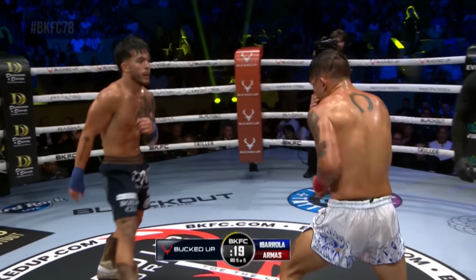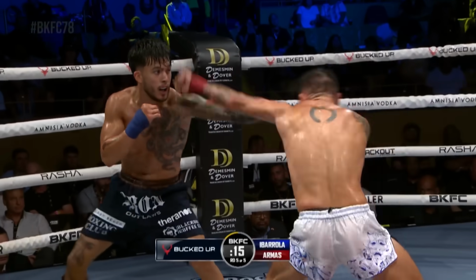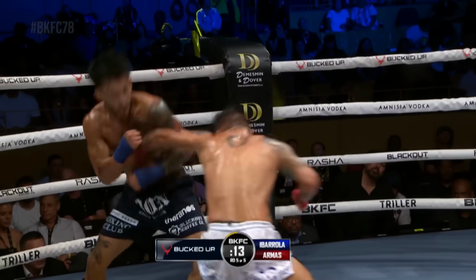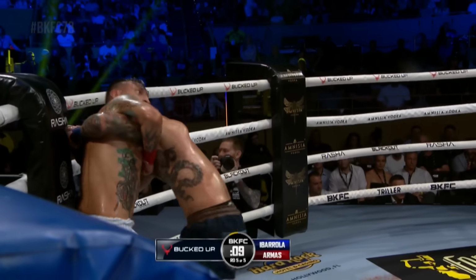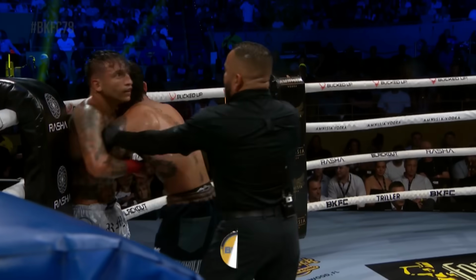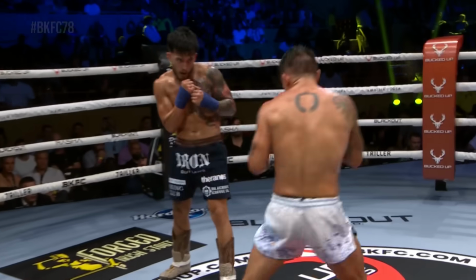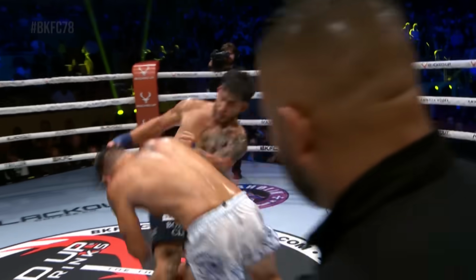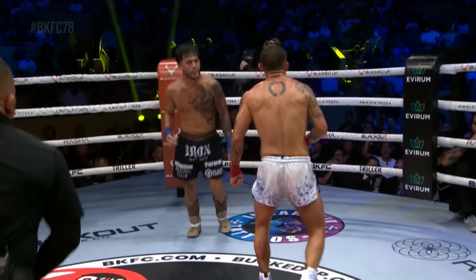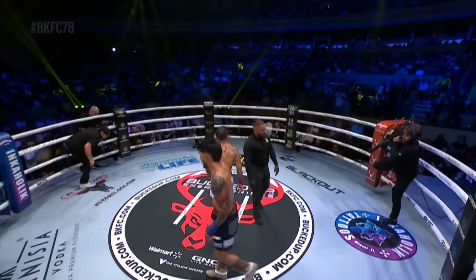20 seconds remaining in this fight. Overhand right from Roberto Armas. Armas again cutting the distance, driving Ibarrola backwards. Chris, in close rounds, you know this, I know this, forward pressure often is the deciding factor. Let's see if it's that forward pressure, or if it's the power shots that Ibarrola keeps throwing. Short right hand, left hand just before the bell lands from Roberto Armas, and that is the end of the fight.